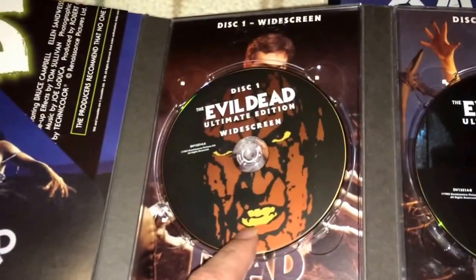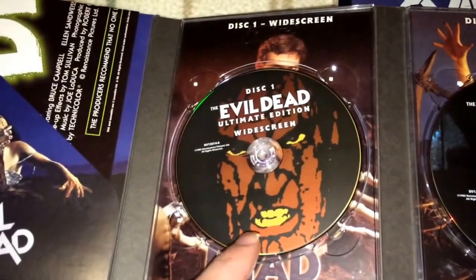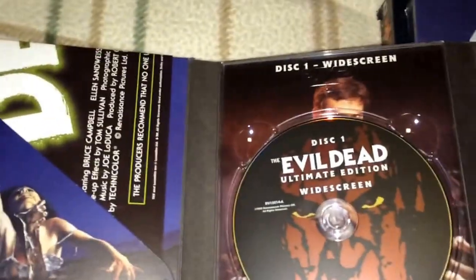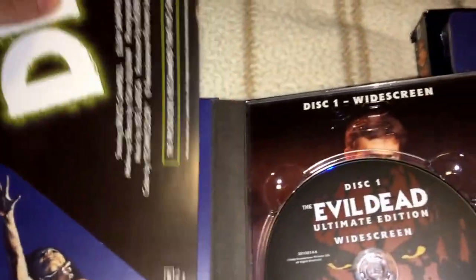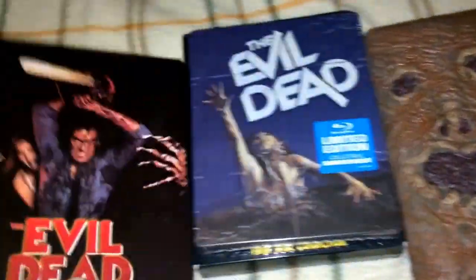Nobody likes to watch films in full frame, as far as I'm aware. I like to watch widescreen anytime possible. And there's the widescreen edition right there. And then it also comes with a poster. So this is a nice little addition to have. I like to have that in my collection.